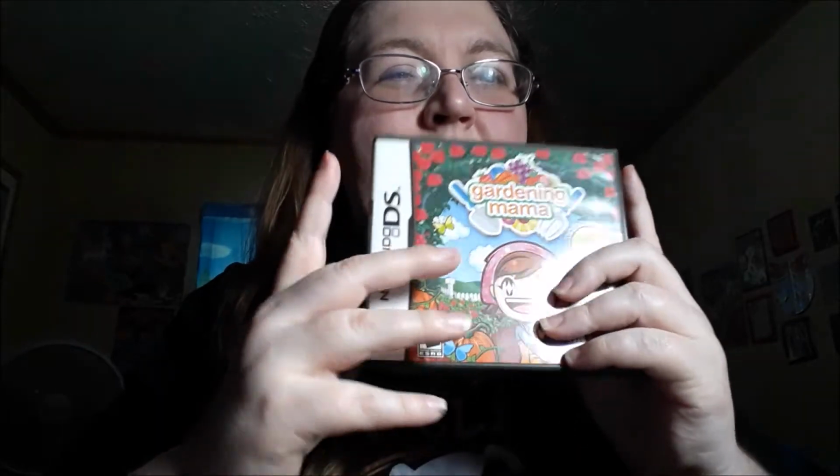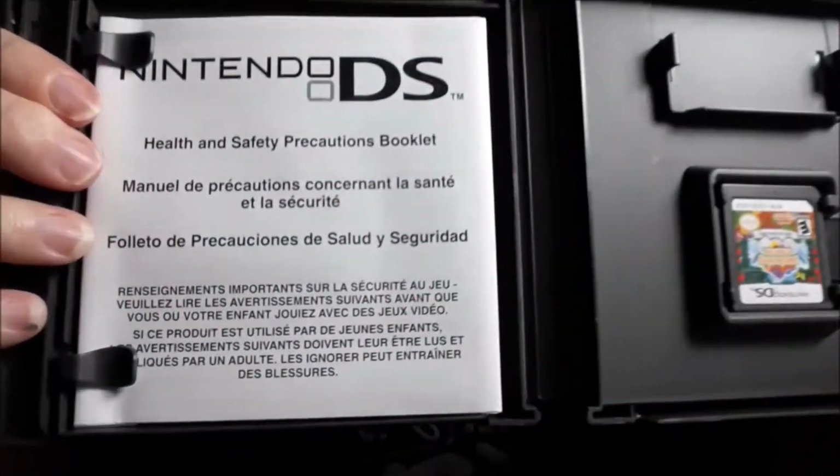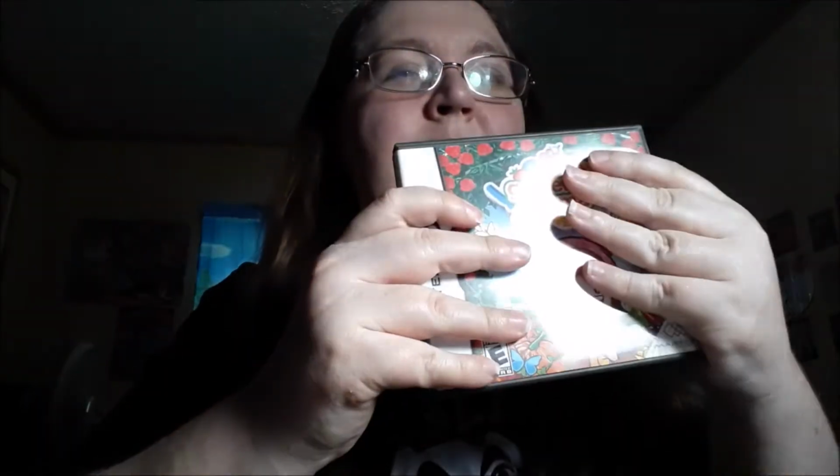There's also another Cooking Mama, Crafting Mama. I wish I got that game, because I love to craft. This is what the inside looks like. So I wish I had the Crafting Mama game. So I wish I had that one.